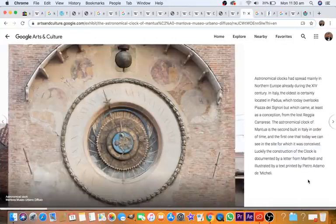Now, this explains a bit what's going on here. Astronomical clocks had spread mainly in Northern Europe already during the 14th century. In Italy, the oldest is certainly located in Padua, which today overlooks Piazza de' Signori, but which came at least as a conception, at least from the lost Regina Carrarese. The astronomical clock of Mantua is the second built in Italy in order of time, and the first one that today we can see in the site for which it was conceived.